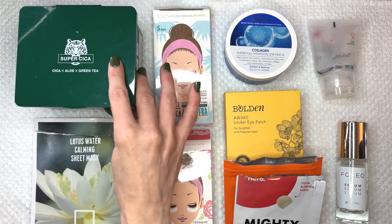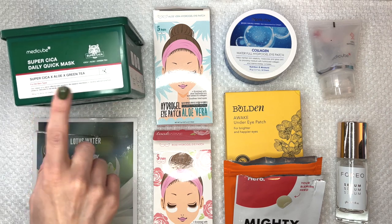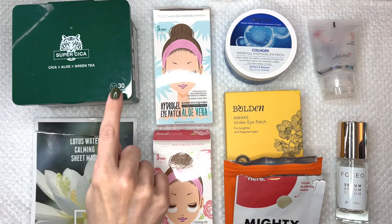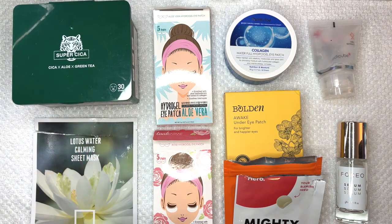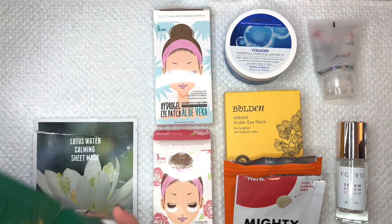In all fairness, I do prefer the Medicube system. This is the Super Cica Daily Quick Mask, and you get, I think it was 30, isn't it 30 sheet masks in here? Oh yeah, it's right there, 30 sheets. I did like this system, and this is the first time that I've used this system and not had the packaging break on me.